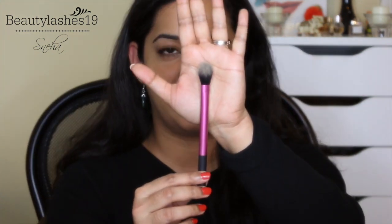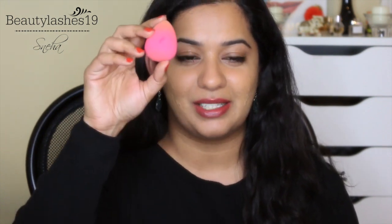Next are brushes for setting powder. So to set the under eye area, I tend to use smaller brushes such as the Real Techniques setting brush. Something small that can go into this space right there. I also tend to use the makeup sponges that I discussed earlier, so either the Real Techniques one, so you can use either the flat side or the pointed side to go under the eye. Same for the Beauty Blender sponge.